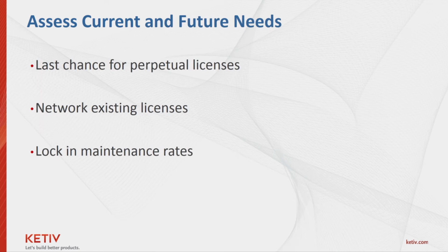You don't have to worry about it. Any price increases? We do see price increases. So yeah, you can lock in that current price for up to 3 years. That's the maximum.